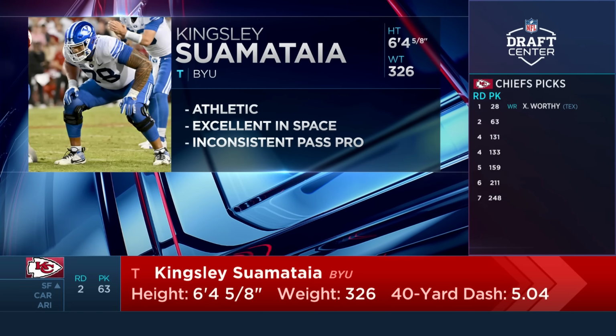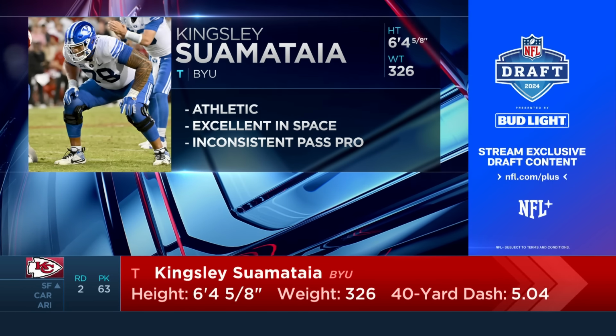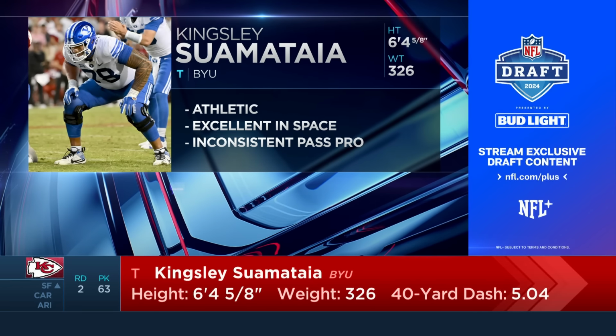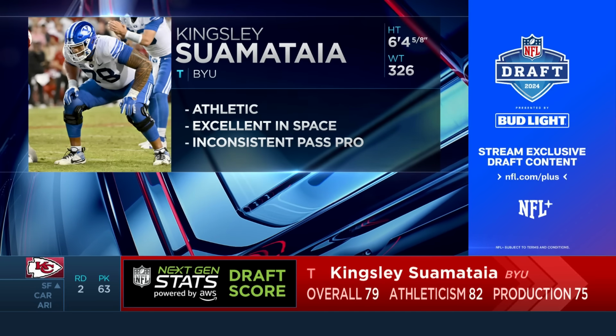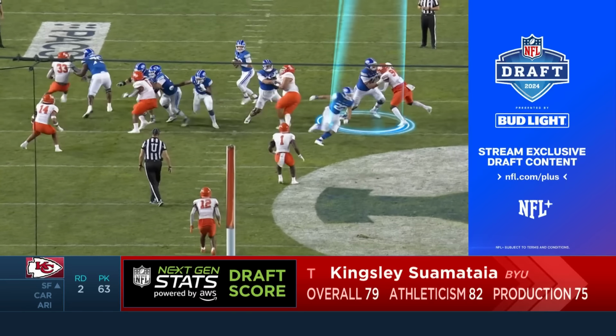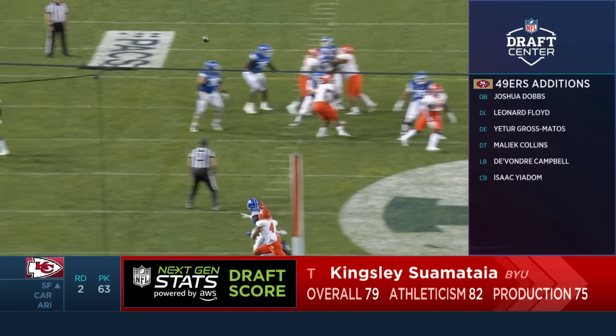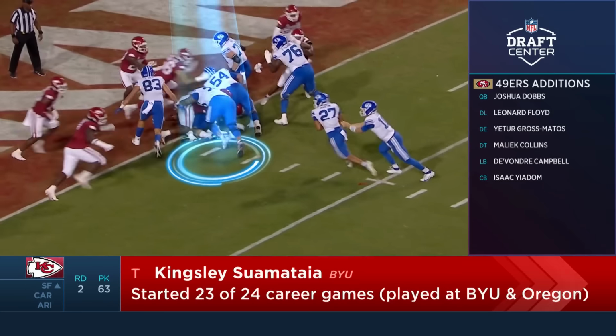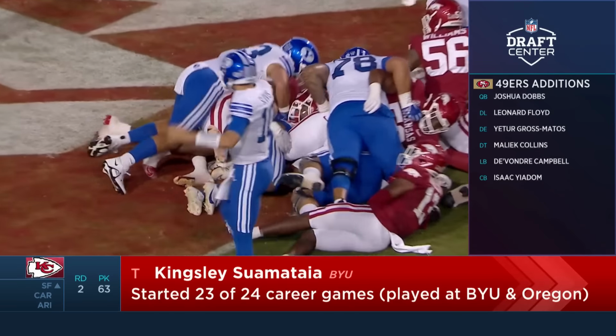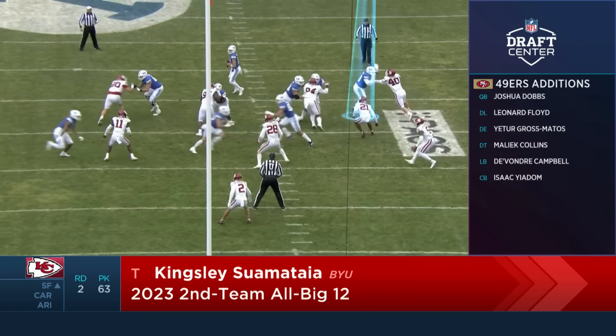All right, here it is. Kingsley Suamataia from BYU. Nice. Well, the word is that Andy loves BYU guys. I mean, he loves BYU players. You can see it in his drafts and his undrafted free agents. Yeah. He went to BYU. He's going to go get a BYU guy. And word was that this was one of the players that he really liked.